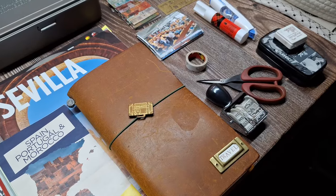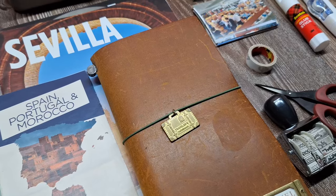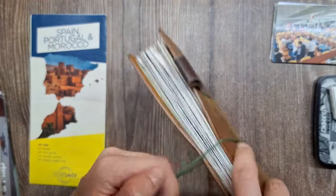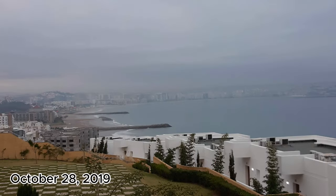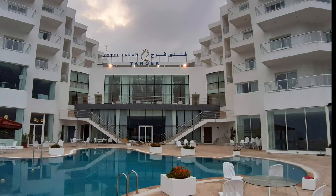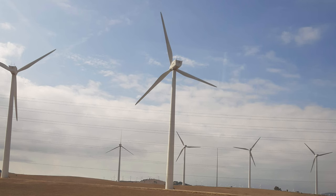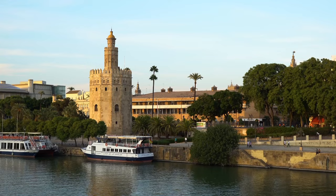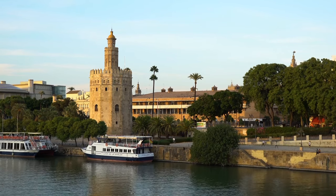After an incredible time in Morocco, our family adventure continued as we crossed back into Spain and made our way to the heart of Andalusia, which is Seville. Day 10 of our 16-day group tour, we checked out of Hotel Fara in Tangier and boarded the ferry back to the Spanish mainland. The journey continued as we made our way towards the capital of Andalusia, the historic city of Seville, where we would spend the next two nights.